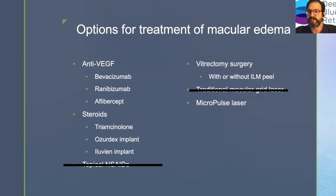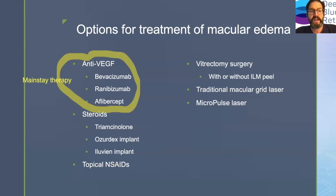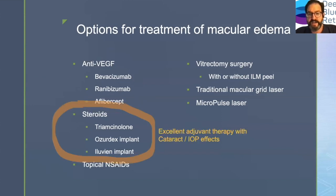I bring them up because I see a lot of patients being treated, but the truth of the matter is that these chronic vascular conditions are not inflammatory conditions. It's different when you have a post-cataract surgery DME that worsens. I can see topical NSAIDs in that situation, but I don't think it's at all the mainstay of therapy. I think most of us will agree that the mainstay of therapy still remains anti-VEGF therapy, with steroids being perhaps an adjuvant therapy, knowing full well that it has effects with intraocular pressure or cataract.